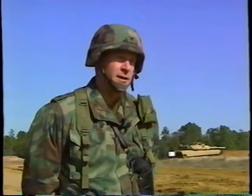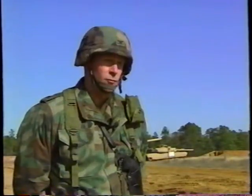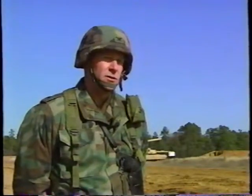Whereas when you're carrying a rucksack, you're going 2.5 kilometers an hour max. And after about 3 or 4 days, if you don't have a chance to stop and rest and clean up and get some hot food, you're just about pushing the limit.